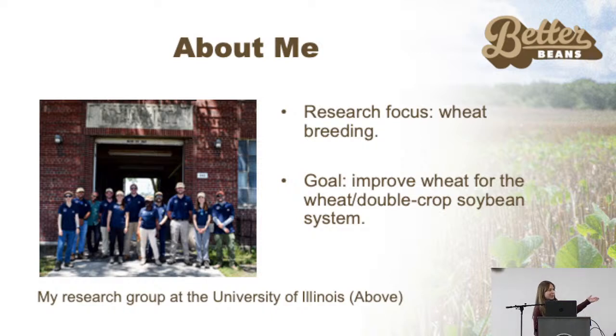So just to give you perspective, we're standing in front of our building where we operate out of. That brick building in the background has been there since the 1930s, so we've been around and doing this work for actually a really long time, even though probably a lot of people don't realize it or never really knew that the U of I was working in this area. So I like to get the word out that a lot of us are working on this, and we've been doing it for a long time.